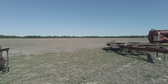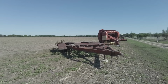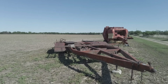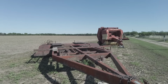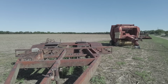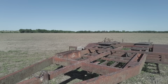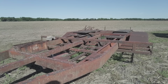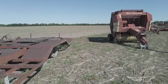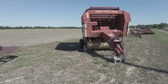I had no rake. Mine had all iron wheels and I was still using that. And a couple years ago, I let a boy haul that thing off for junk iron, but it worked good. It was a really good job of raking. Yeah, they're good rakes. It's not a bad looking combine trailer. Not a bad New Holland 849 round baler. Not a bad looking machine.